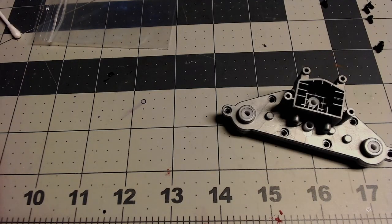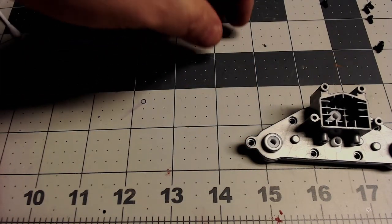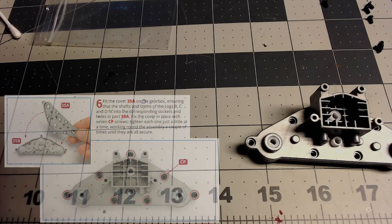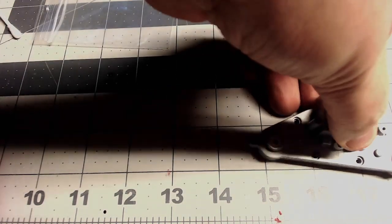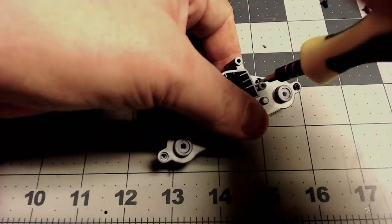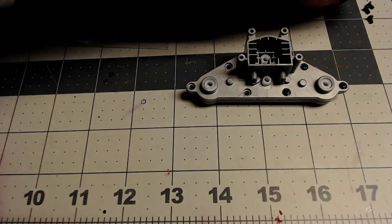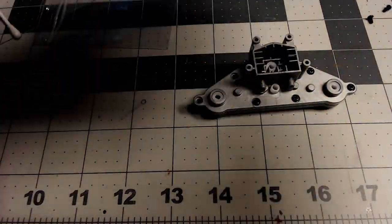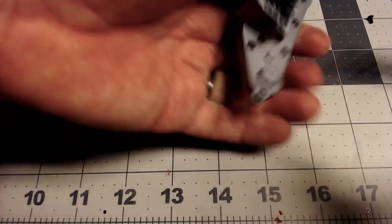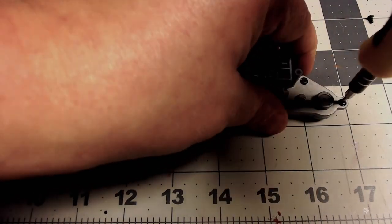And when we're doing this part, we're only putting into 7 of these holes. They recommend that you do it basically a little bit at a time to make sure that you don't pinch anything tight. So we've got them started. I'm going to go around and tighten them all one by one.